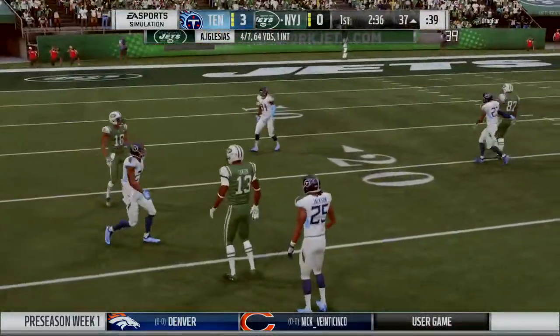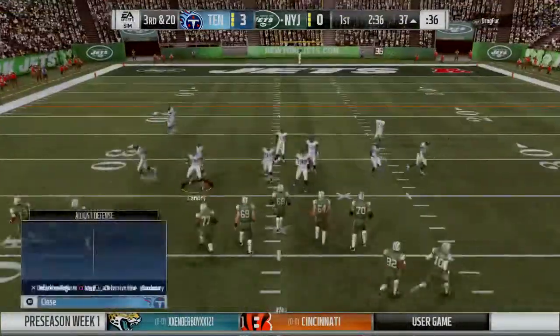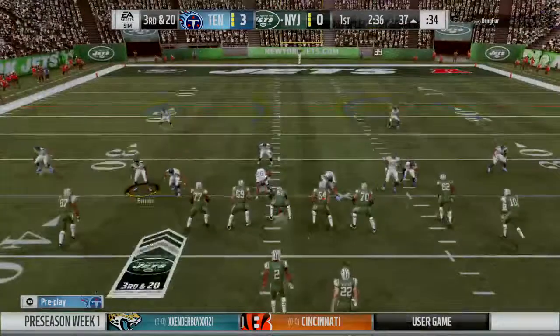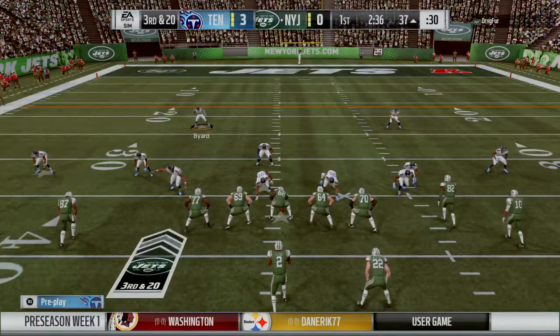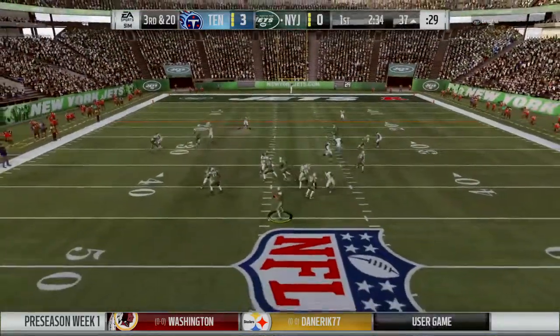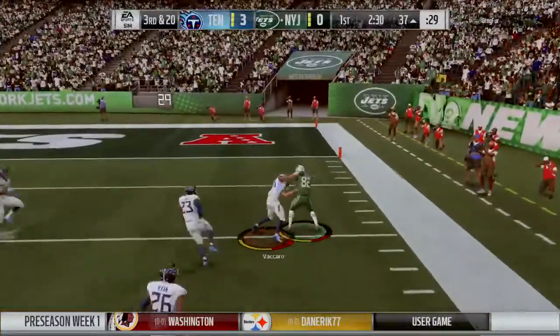And his throw is incomplete. He was looking for Ardarius Stewart there. And that'll make it third down. Well, nearly another interception there. That would have been 2 drives in a row with a pick. He's got to start taking care of the ball way better than what we're seeing. Interestingly, that throw was probably worse than the one he threw the interception on last drive, but fell incomplete.